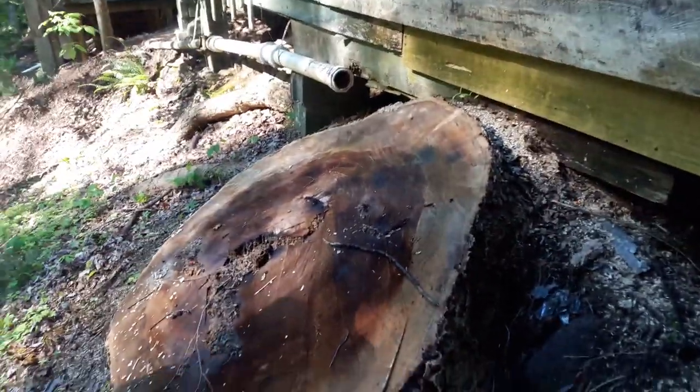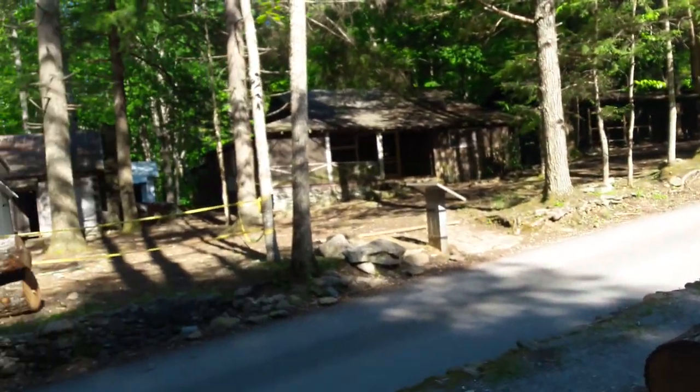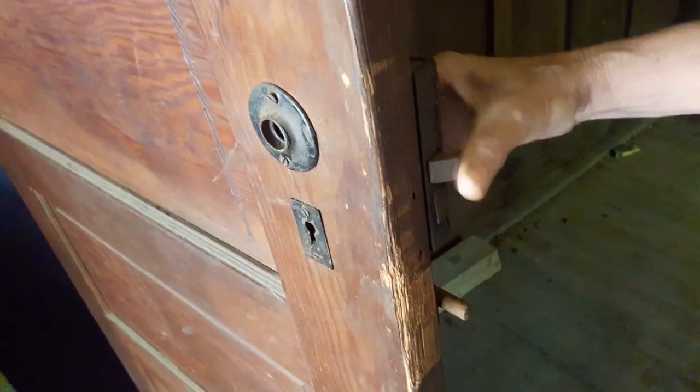Oh, to the top of the tree. What have we been in? That was over there. That one. And this one here is being fixed up. Creek Mower. I guess they have different names for each cabin. They look like they're worn and dirty. Yeah, that's a nice door. Huh. Sawn wood. Locks. Mm-hmm. Yeah, you don't see those locks anymore. Nope.